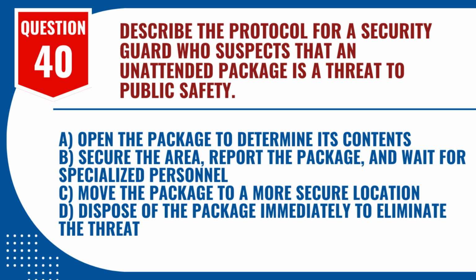Question 40. Describe the protocol for a security guard who suspects that an unattended package is a threat to public safety. A. Open the package to determine its contents. B. Secure the area, report the package, and wait for specialized personnel. C. Move the package to a more secure location. D. Dispose of the package immediately to eliminate the threat.